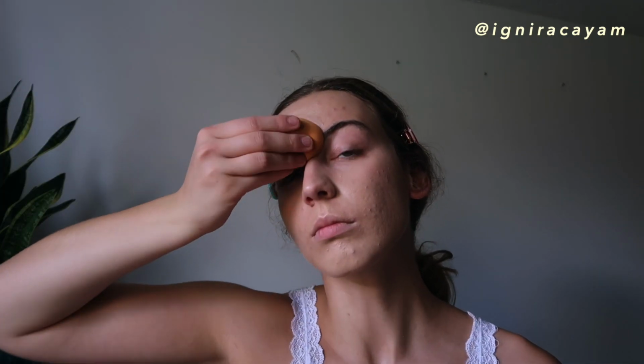Okay, so this is what the first layer looks like. And I think for now, that's gonna be fine. I am just gonna add a little bit of coverage on the areas that I feel like I really need it. I just mixed 2 concealer shades, the Maybelline Fit Me concealer, and put that on my under eyes.